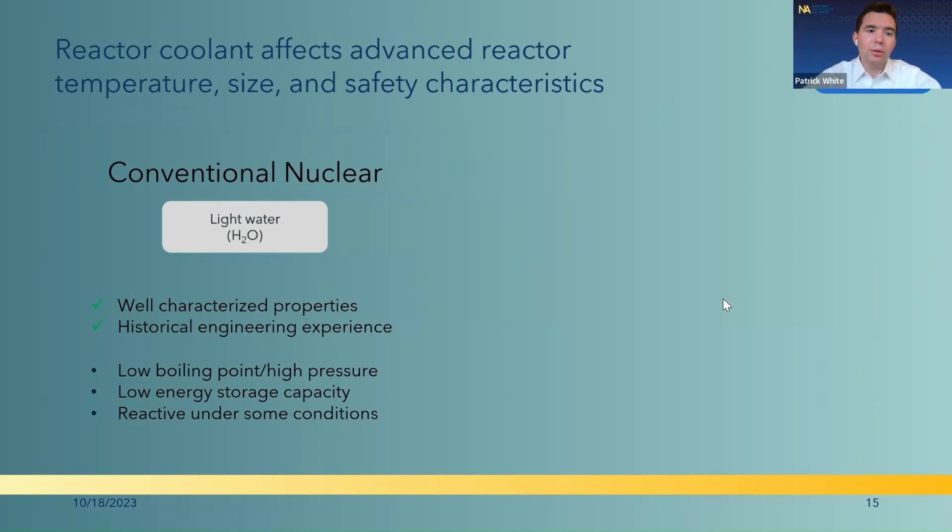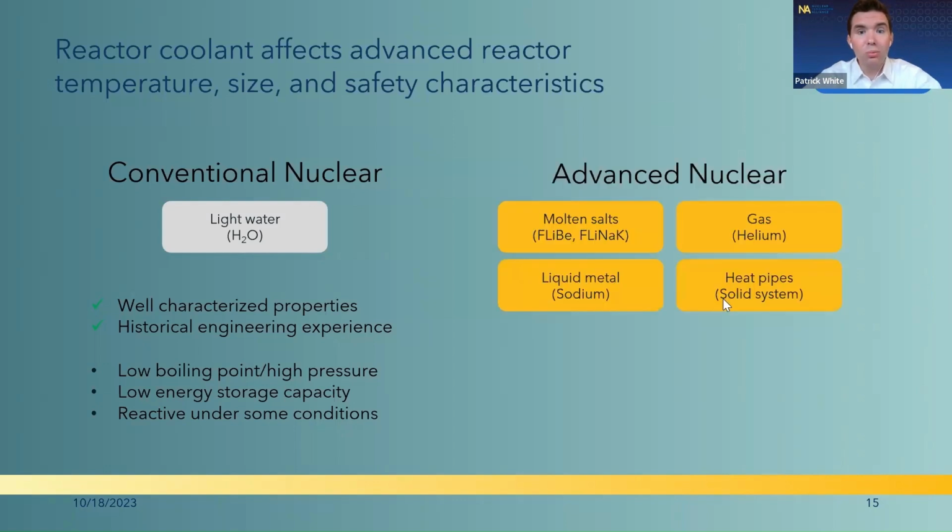That being said, there are a few challenges with it. One, it's got a very low boiling point and needs to be operated at high pressure, so that creates some mechanical system challenges and some safety system challenges. It's got a low energy storage capacity, and by that I mean if you start to heat up water, it can very quickly vaporize and boil, change phase, and that introduces some design and operational challenges. And finally, water can be reactive under some conditions. If you take certain metals and start to heat them up, you can have oxidation reactions where the oxygen is literally split off your light water coolant and produces hydrogen gas, which introduces some additional challenges. Also, water likes to eat through things, so it's something you have to design for.